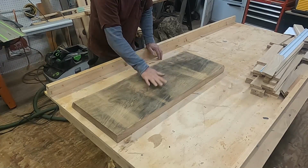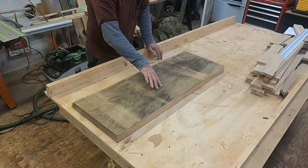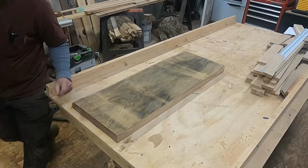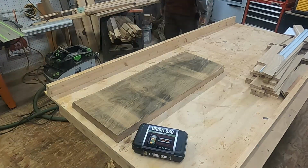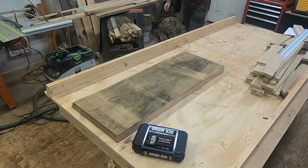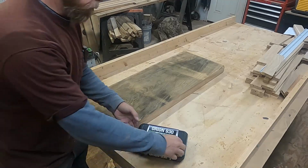Sand a flat area. That's the best thing you can do, because when it's got these ripples in it, it doesn't really give a true reading. So let's go grab the moisture meter and see what we come up with. Okay, got the Orion moisture meter, the 930. With all the woodworking I'm doing, or we're doing, figured I better get a decent meter.